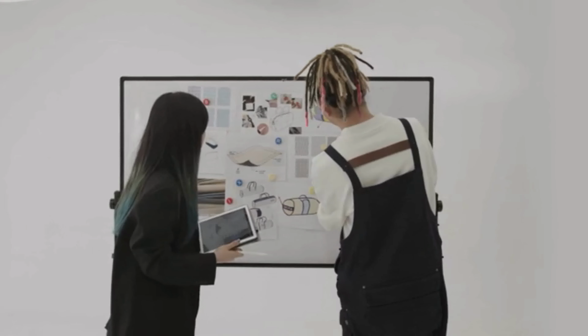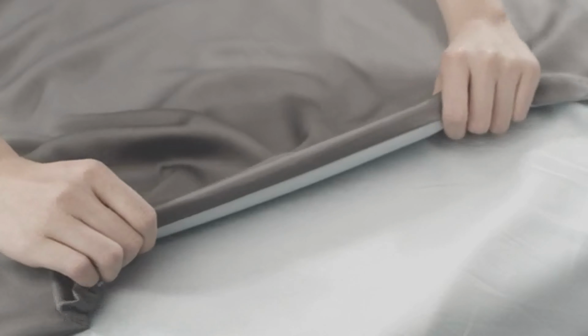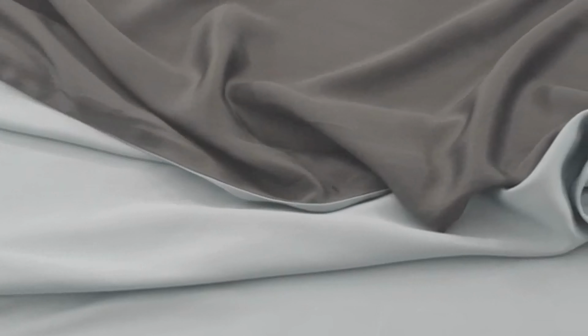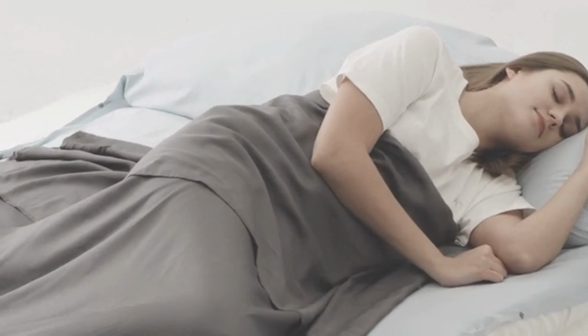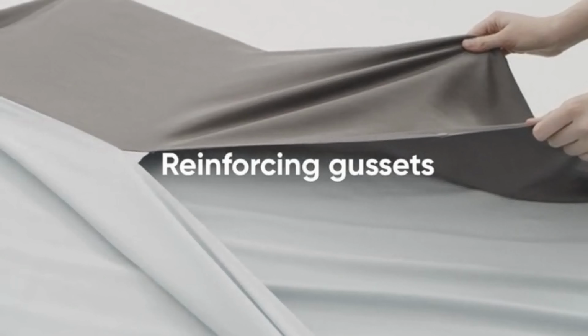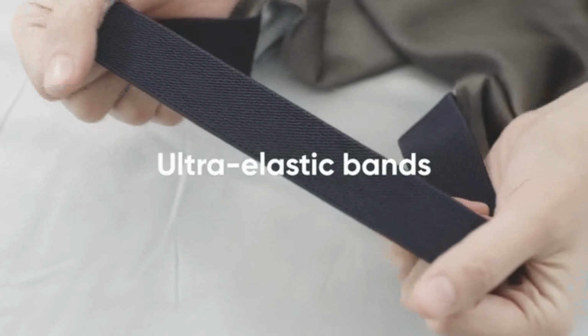We've also created a new type of travel sheet. It features our bamboo fabric, naturally hypoallergenic and silky soft. We thoughtfully designed every detail, from the adaptive pillow cover to the wide opening design, from the four levels of adjustment to the ultra elastic bands.